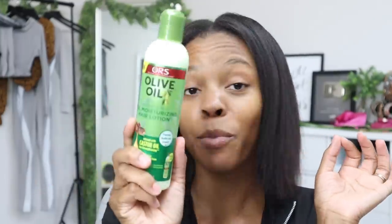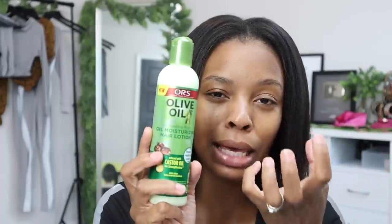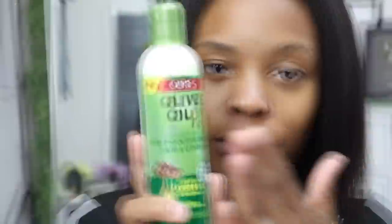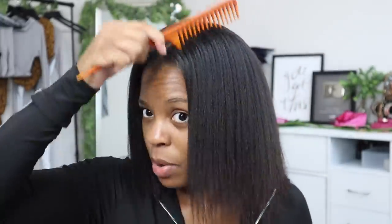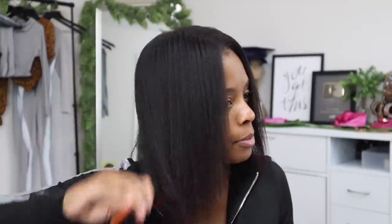So I'm replacing that Aussie Mega Moist. I feel like it's just too watery, but this is more like cream, like thick. You know what I'm saying? I love this stuff. Y'all can see it did not weigh my hair down, as opposed to that Aussie Mega Moist, which I feel makes my hair a little greasy. It's really meant for curls, like leave-in conditioner for curls, because it literally says on the container, curls. So I think this oil moisturizing lotion is definitely more my speed, more for relaxed hair.